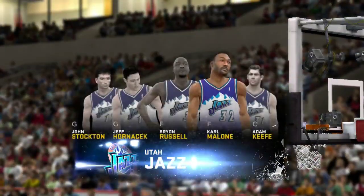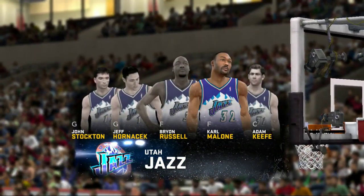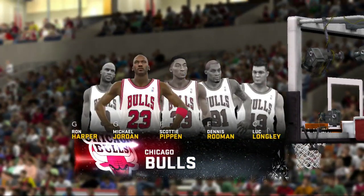The starters for the Utah Jazz: Ryan Russell is out there with Malone, then John Stockton, then Jeff Hornacek. And for Chicago, Dennis Rodman is out there with Pippen, then Michael Jordan, then Longley and Harper.